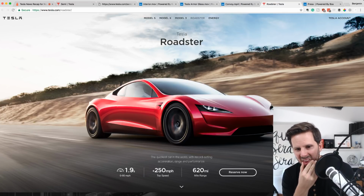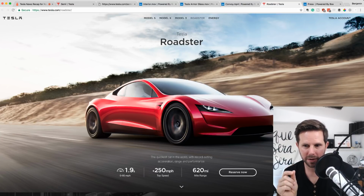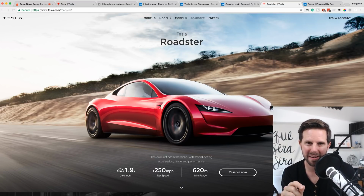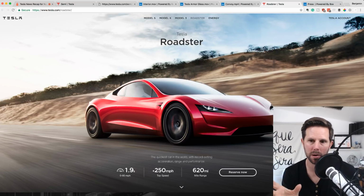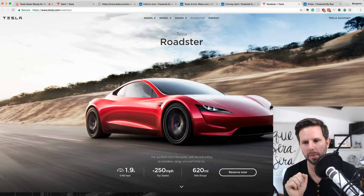So this is the quickest production car in the world. Period. I do not believe an ICE vehicle, an internal combustion engine car, will ever beat this car. Ever. And I say that because right now, the fastest, quickest, most high-end supercar on the planet doesn't even come close. And now, if you want to throw in the Porsche 918 Spyder, which does have an electric motor, or you want to put in the LaFerrari, which does have an electric motor, yeah, you might be able to make it competitive.